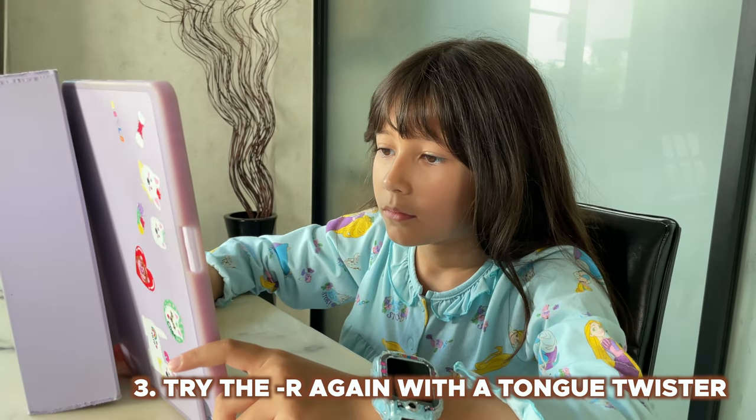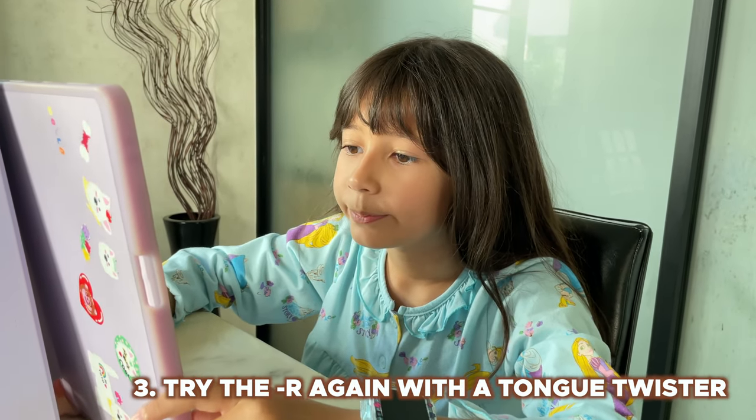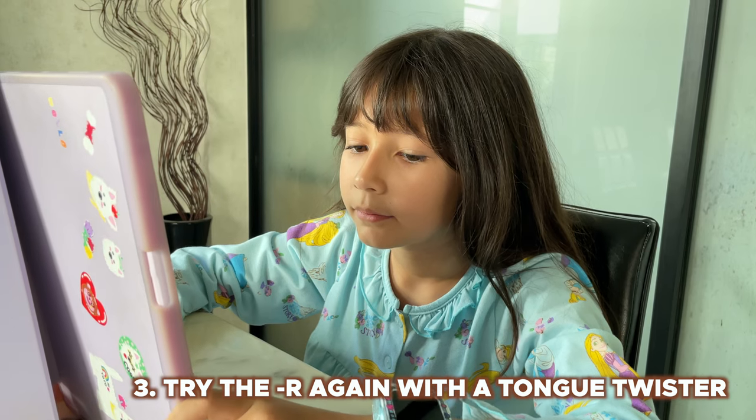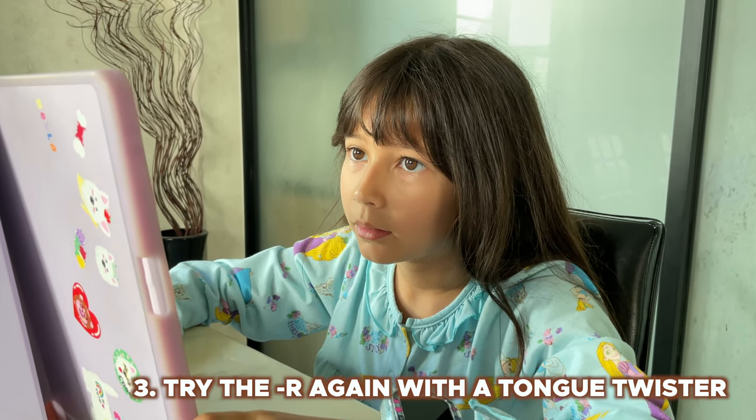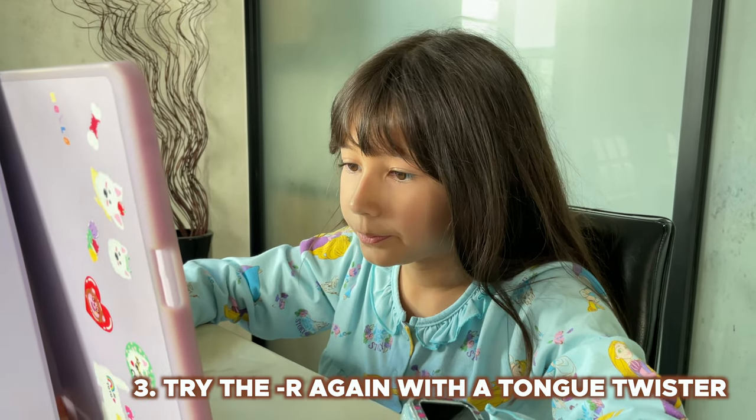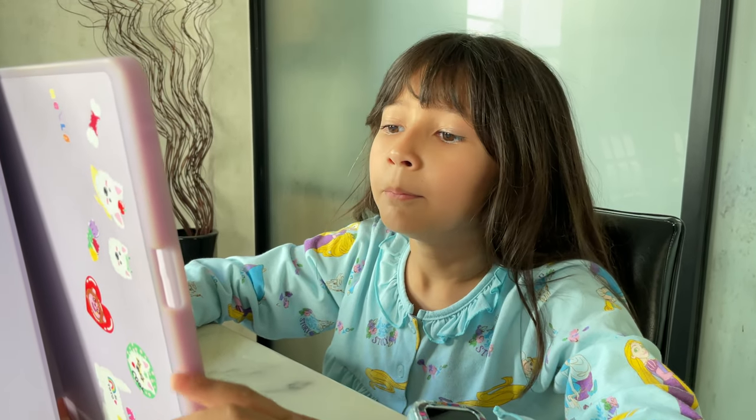Let's try perro, which means dog. It has a rolled r sound. Here's how to break it down. Pe. Ro. Focus on rolling the R in the middle. Give it a try. Perro.